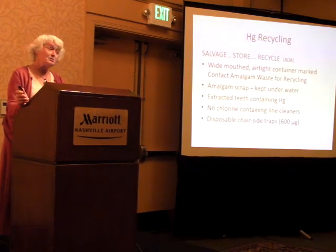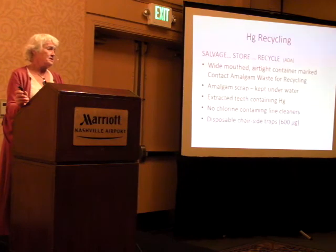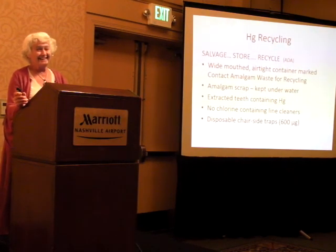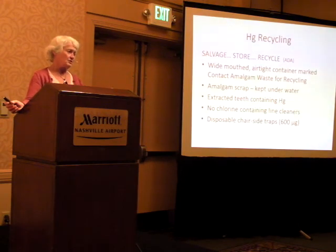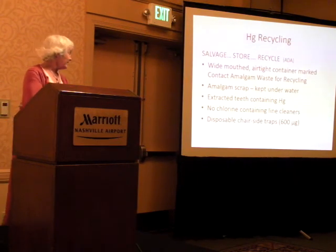There's lots of them. The IAOMT meeting always has some of the mercury separators, so you can get them there. Otherwise, look them up, or IAOMT probably has a resource. But there are some good ones. And the ADA, much as I dislike them, they do have some good resources and some charts on the mercury separators in their resource section. So I do recommend going there and checking that out.